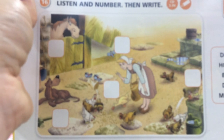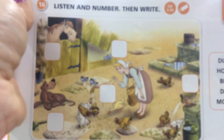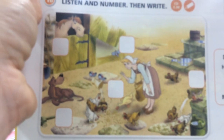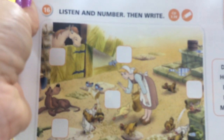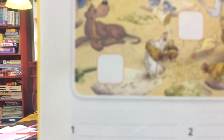Three. What color is it? It's yellow. Is it big or small? It's small. Is it a duck? Yes, it's a duck. Number three. Four. What color is it? It's brown. Is it big or small? It's small and it's wearing a green t-shirt. Is it a mouse? Yes, it's a mouse. Four. Five. What color is it? It's brown. Is it big or small? It's big. Is it a dog? This is number five. It's a dog.